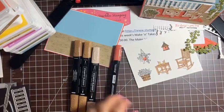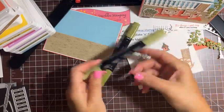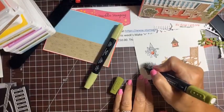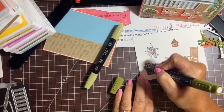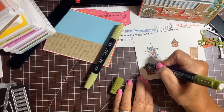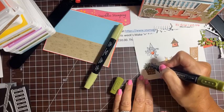Okay, all we have left is leaves, so that's good. Using Old Olive to coordinate with everything. My brush tip's a little beat up, so I think I'm just gonna do my other tip. I'm doing half the leaves in dark and half of each leaf in light. I'm doing the side that has some of the dotting in the dark. Not that it matters, you can do anything you want with this. I'm just going to go through really quickly and do the half parts for the dark.